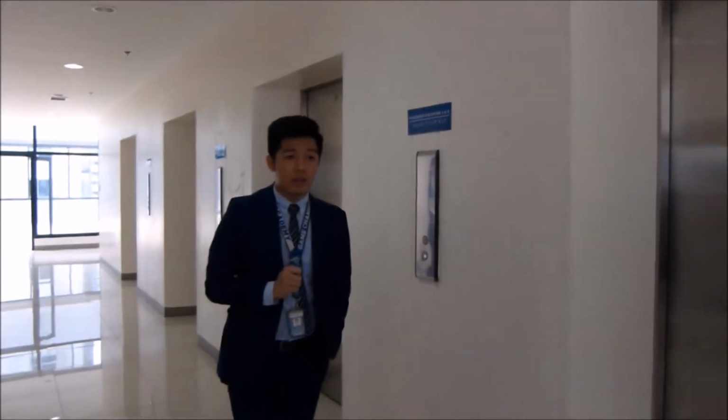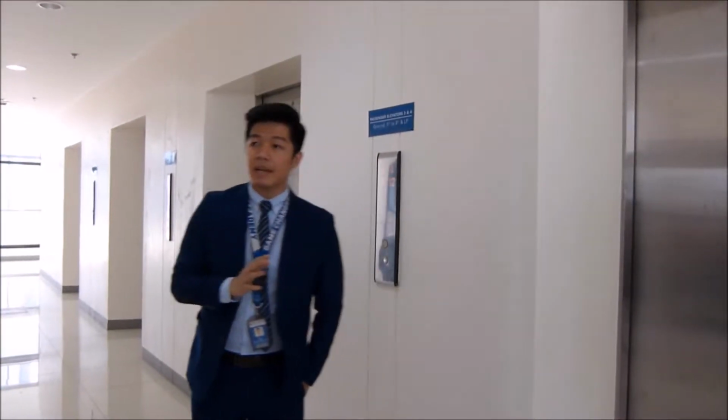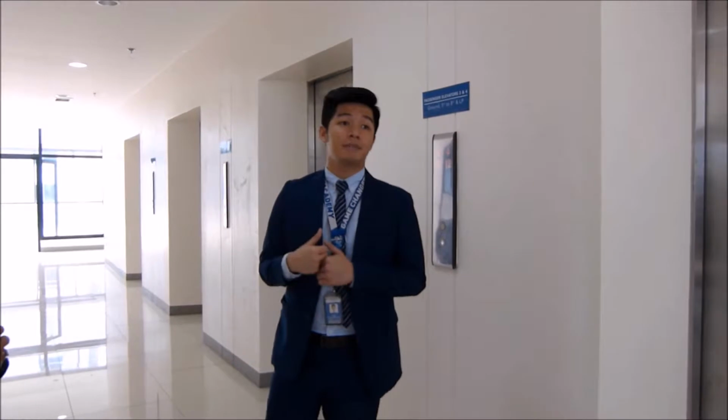Senior high school and college students for this building. So 2 years from now, we will be using again the building that is currently under renovation, so that we can align the design of this building to that building.